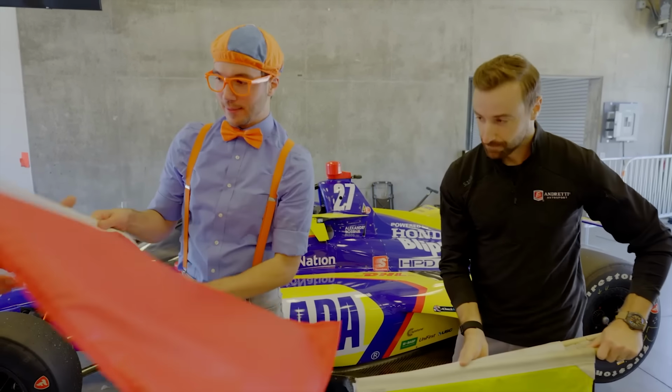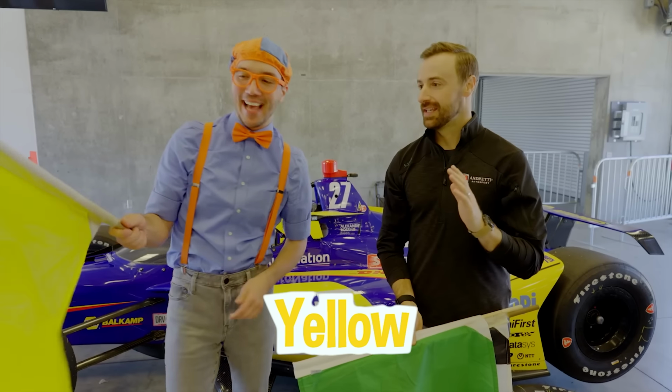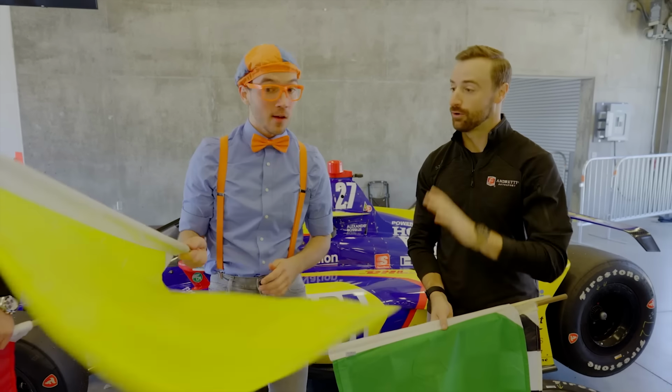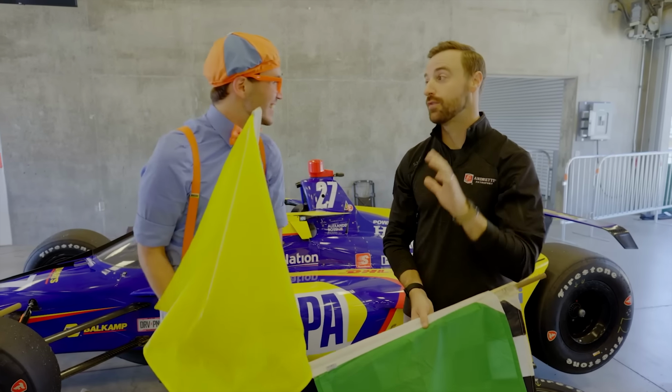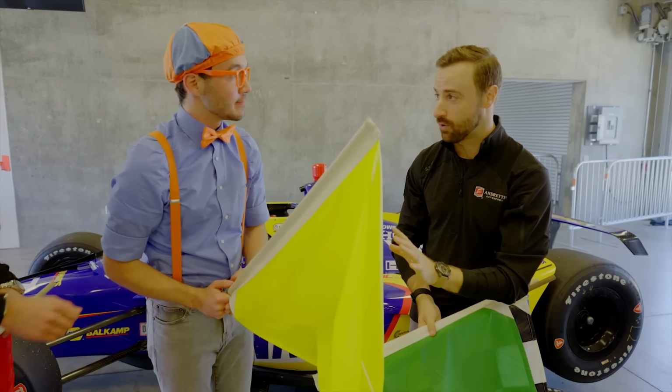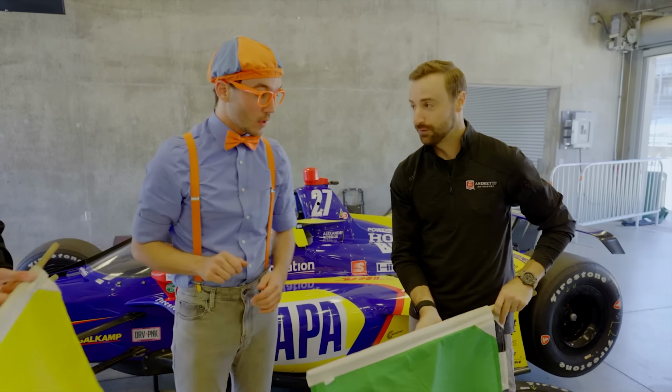Okay. I'll hold it for you. Thanks. Next, we have the yellow flag. Ooh, yellow flag. Yellow means caution. Either in the corner or on the whole track. If there's just one car that's maybe off track, you've got to slow down and be cautious in that corner. And then once you're past that corner, you can move on to hopefully see this one.